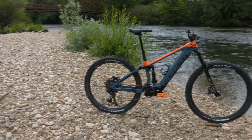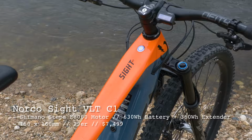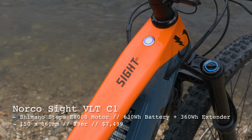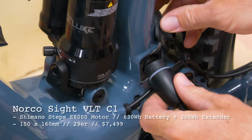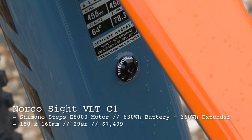Entering the ring with some exciting modern geometry is the new 29-inch version of the Norco Sight VLT. It's also equipped with the Shimano motor, has a big 630Wh battery, and there's a mounting option for a sizable extender as well.